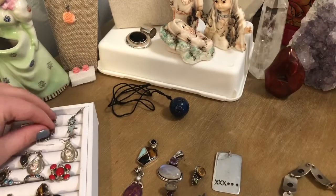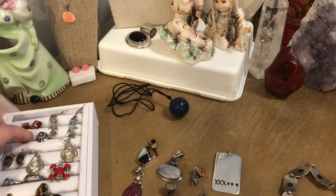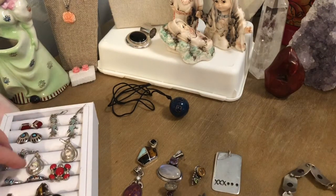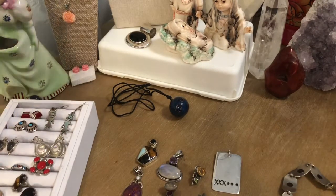So lots of rings, and there's still more to come. I've got some native pieces, got some coral gemstones. Let's move along to these gals over here.